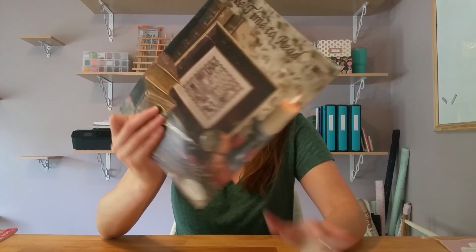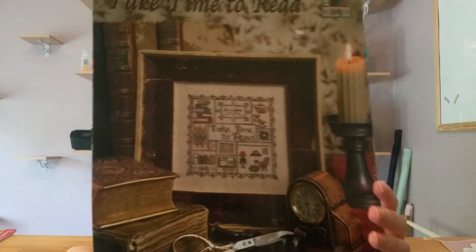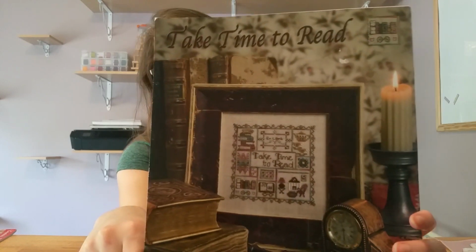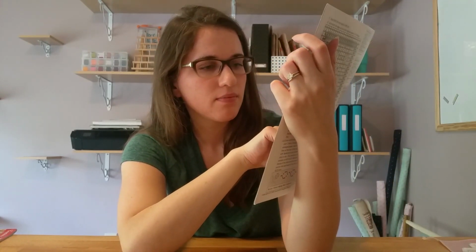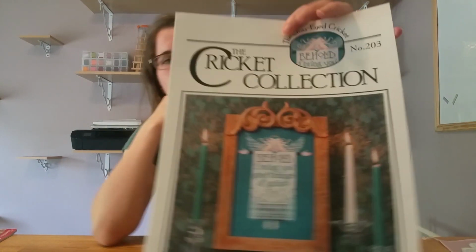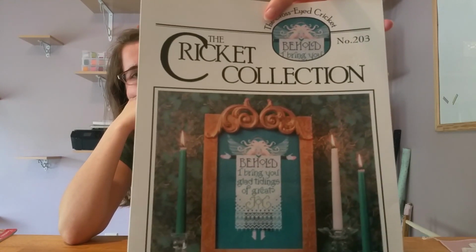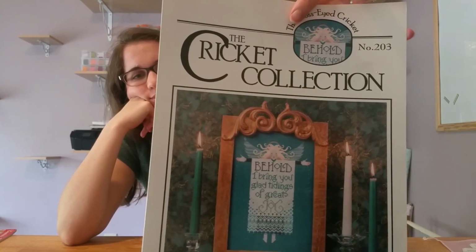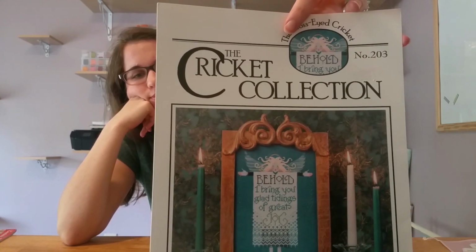And then on the freebie table at the retreat, I only got a few things. Nothing super great, but I got 2 booklets. This one is from Jeanette Douglas. It says, "Take time to read." I just thought it was kind of cute. So there's that. And then this one from the Cricket collection. This is a Christmas design that I thought I could make into an ornament or a flat fold Christmas decoration or something. But that's pretty lovely too.